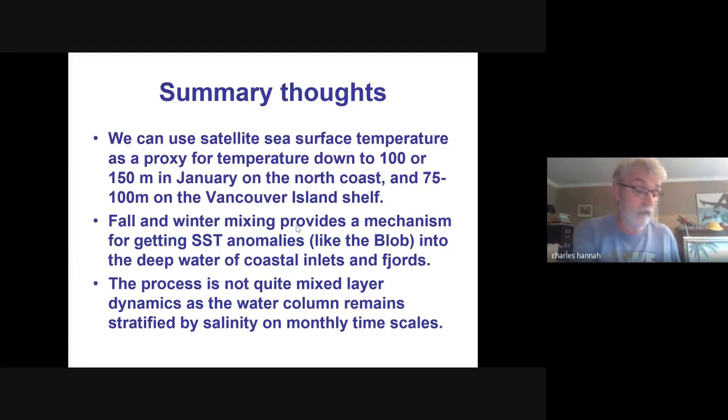Okay, my summary here. So yes, we can use satellite surface temperature as a proxy for temperatures down to 75 or 150 meters in January on the north coast, and probably down to about 100 meters on the Vancouver Island shelf. I think it will eventually show that in January, the Vancouver Island shelf is still more highly stratified than the north coast. So this fall and winter mixing provides a mechanism for getting SST anomalies like the blob into the deep waters of the coastal fjords and inlets.